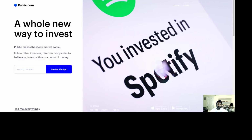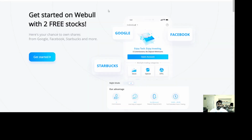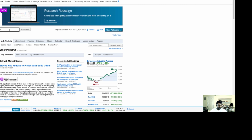So same concept with Public. You can just open your app. If you have money, you can buy it. Same thing with Diebold. Charles Schwab, same thing, right? If you are to go here, let's do F for Ford. Actually go to research. Let's do F here.